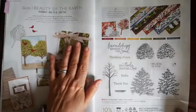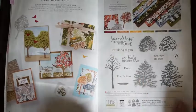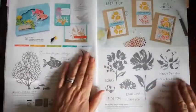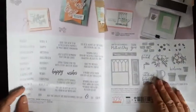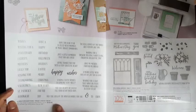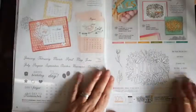And then we have several different suites. This is Beauty of the Earth with trees and a lovely variety of papers there. Art Gallery has stayed with us. We don't have the papers, but we have the stamps. There's some fantastic sentiment sets. So A Wish for Everything contains a little bit of all sorts. There's some carryover ones there.